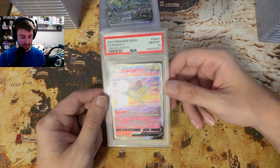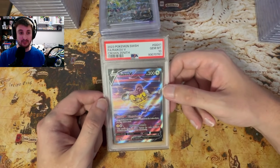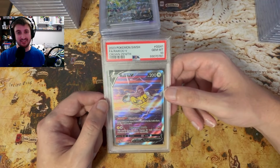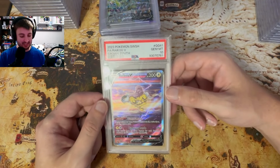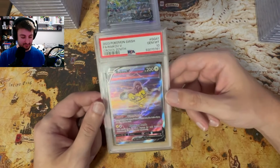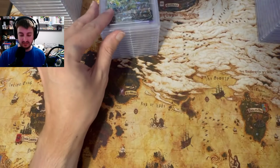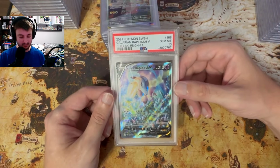This Raikou V I opened in a degenerate pack opening. Crown Zenith is still the best set of Sword and Shield, no doubt. So can't even argue me in the comments. It's so good. It's got the best pull rates, and that's what really separates it from Evolving Skies. Pull rates are just so fun. So I was able to open this with one of those Black Friday boxes that I had laying around. When I get the itch, I love opening Crown Zenith because the hits are so good and the pulls look amazing.